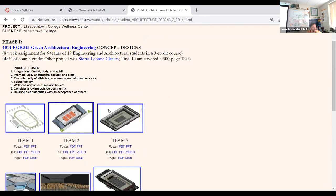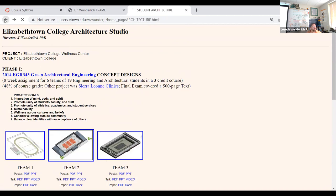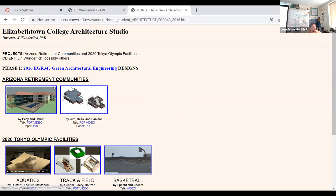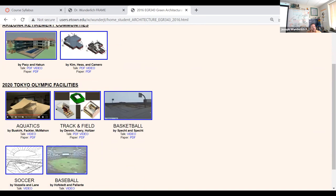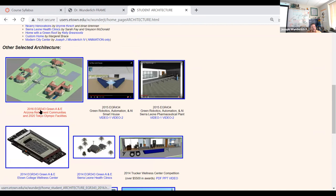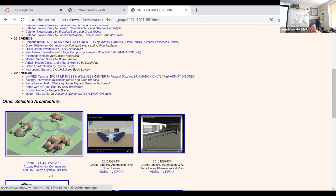One of the students went on here to get his master's in architecture based on some of this stuff. Cal Graziano, and then other students in other courses using Revit in different ways. Green communities, what else did we have here? Oh, this was retirement communities and the Olympics, the 2020 Olympic facilities. So this was made before COVID came along. These were all 2016 projects in anticipation of the 2020 Olympics coming up. So student things in Revit in there.